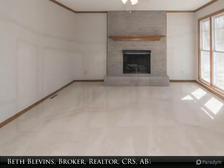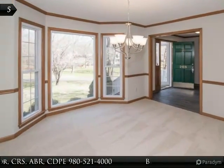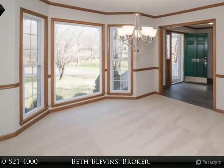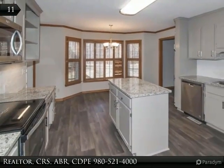Kitchen with new stainless steel appliances, desk, built-in china cabinet and wine cooler. Bayed breakfast area with plantation shutters. New carpet and flooring and lighting throughout.